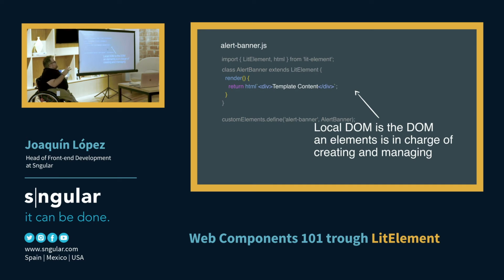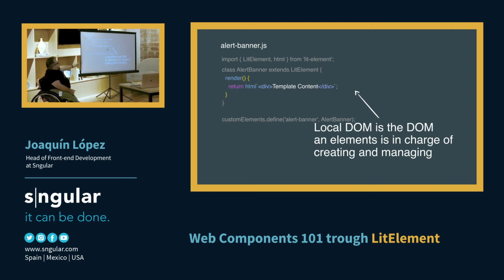The next one is the template and how we're gonna render the shape of our component. So we're gonna use a render function, and using the HTML helper function, passing this new ECMAScript template, we're gonna give our element the shape that we need to render it: HTML, CSS, and everything. We will talk later about the local DOM and the light DOM, but very fast, local DOM is the document object model that is for our component. And our component is responsible to manage and implement it.